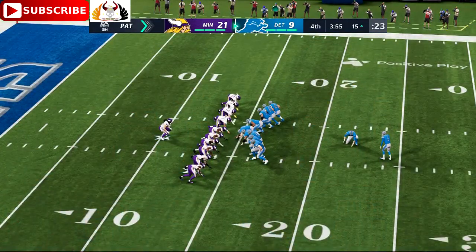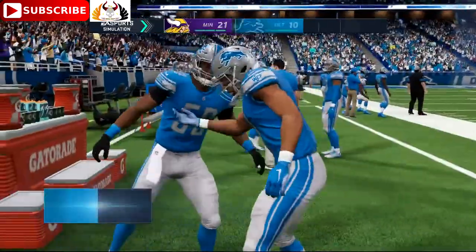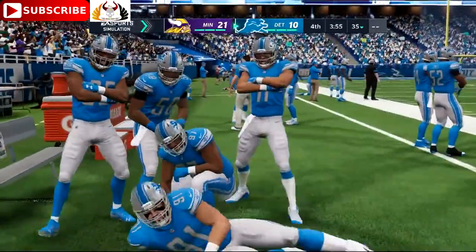For the point after. It's up and good, and the lead is down now at 11. It's 21-10. So that drive, 7 plays in length, and the end result, a Detroit touchdown.